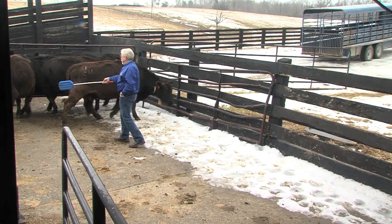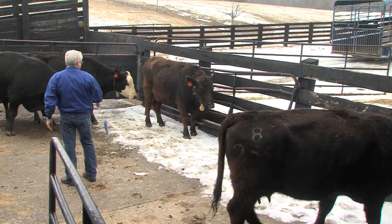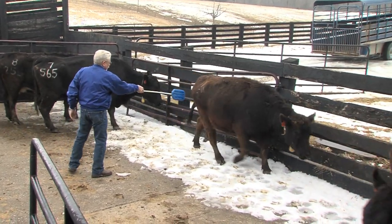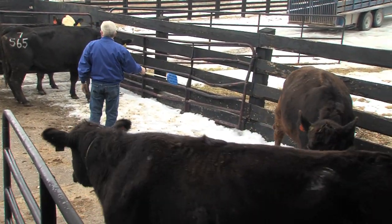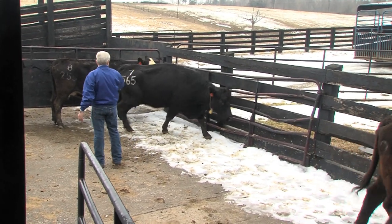Here's one coming around. We can get behind her. Now stop these cows right here. Okay, we're going to stop those. We're going to let this one go. We're behind her point of balance. We're going to stop this cow here. All right, now the next one we'll take off is the other black one. Get behind her point of balance and bring her up.